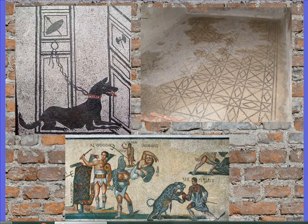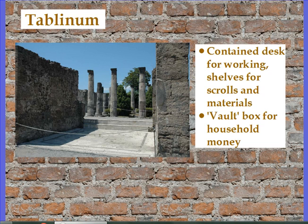The tablinum, or the study in a Roman house, contained a desk for working, shelves for scrolls and other materials, and sometimes a vault box for household money. This would be a box that was made out of lead in order to be very secure and heavy, and the father of the household could have kept any money for the house in that vault box.